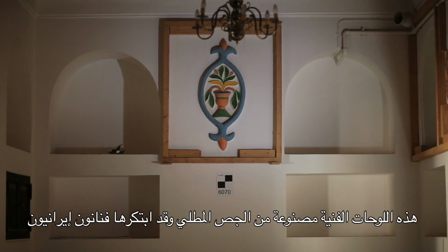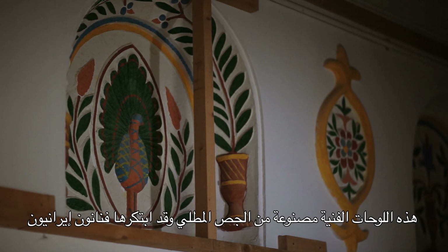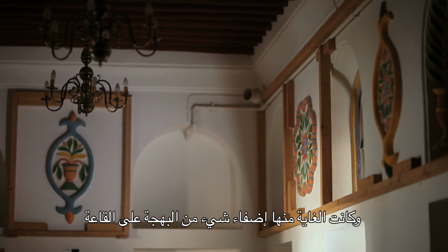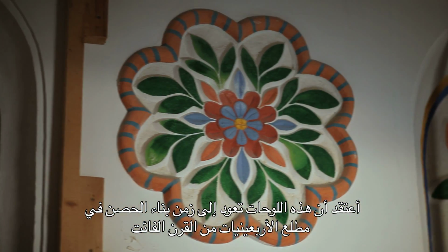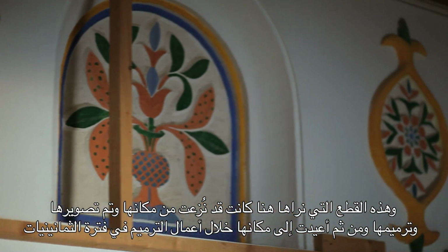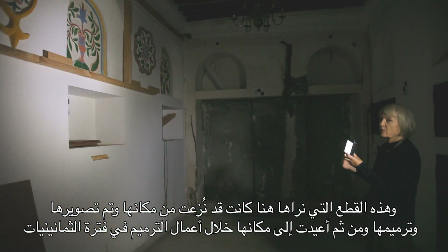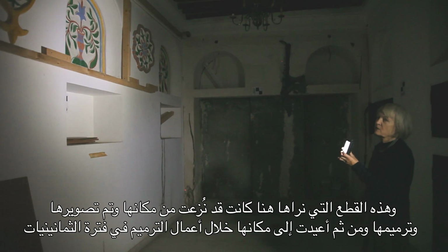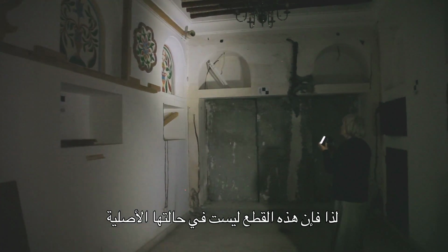These panels and painted plaster were made by Persian artists. It was meant to lighten up the room a little. It would have been made when the fort was built in the early 40s. This, what we are looking at now, has actually been taken down. So they took them down, took photographs and plaster casts and all the rest of it, and put it back during the restoration in the 80s. So what we look at here are actually not exactly the originals.